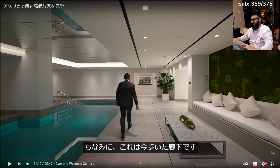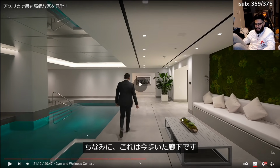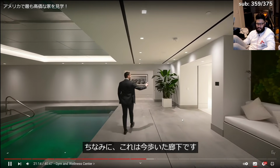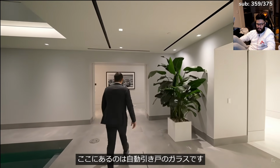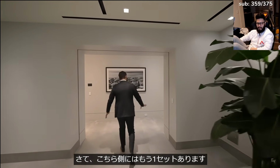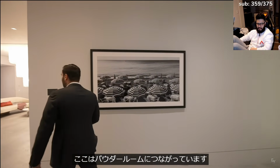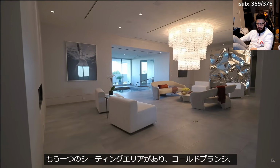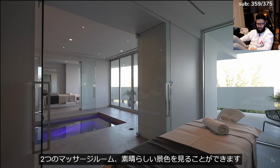It connects to, I believe, powder room here, and come into this section, you have another seating area with a cold plunge, 2 massage rooms.